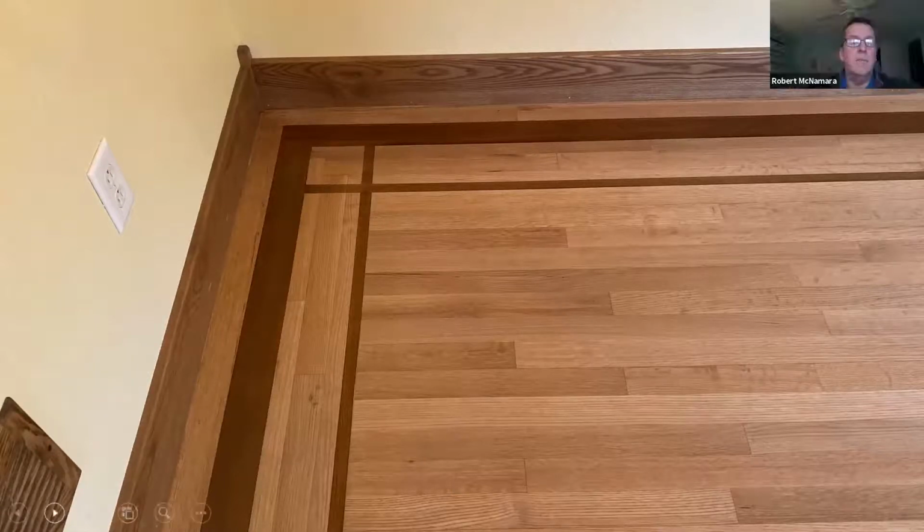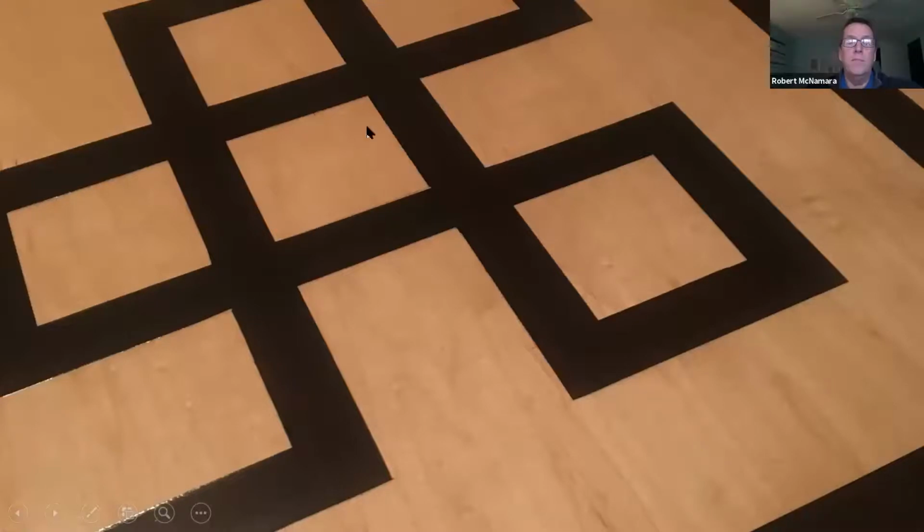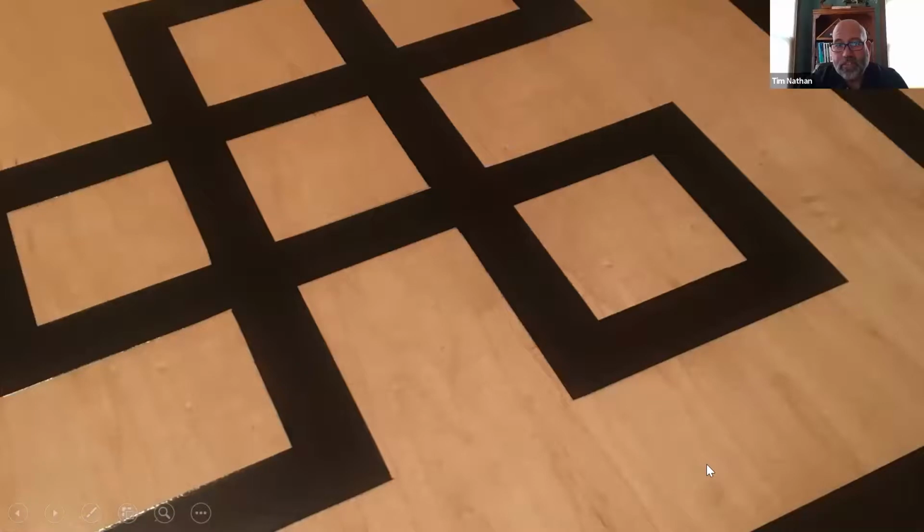That's crazy. Yeah, it's kind of fun though. One of our coworkers, Josh, made a panel up to be able to show people how you could do a French knot with tinted finish on an existing floor. He did this as a test, but it turned out fantastic.